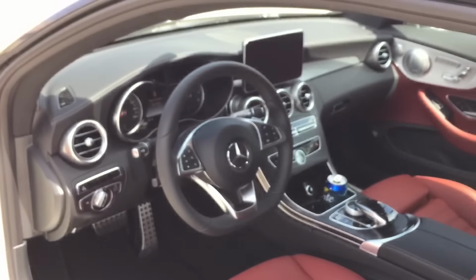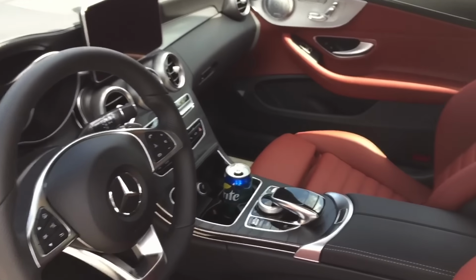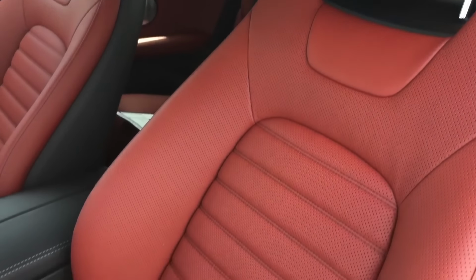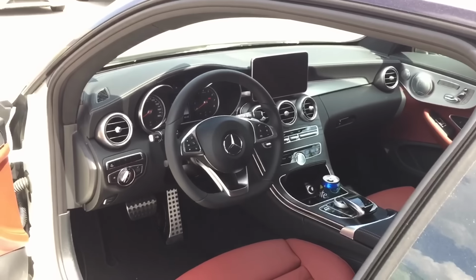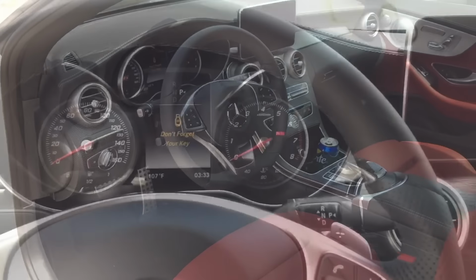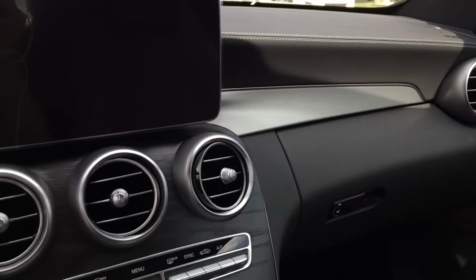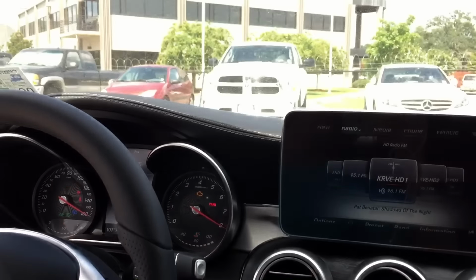The exterior color is known as Designo Diamond White Metallic, featuring cranberry red leather interior with silver aluminum trims, as well as premium wood trims all around. Very sporty looking interior. I love that red leather interior. Now let's jump into the driver's seat, start it up, and see how it sounds. So with your foot on the brake, just push the start button to start.